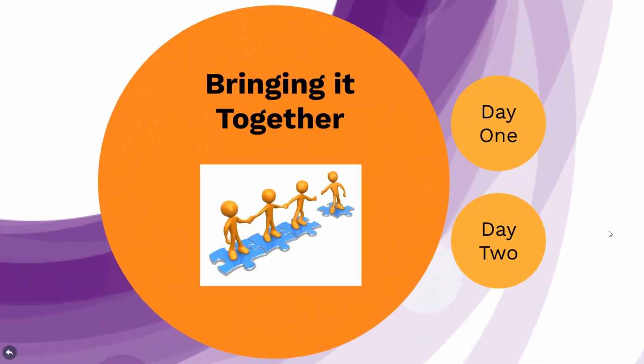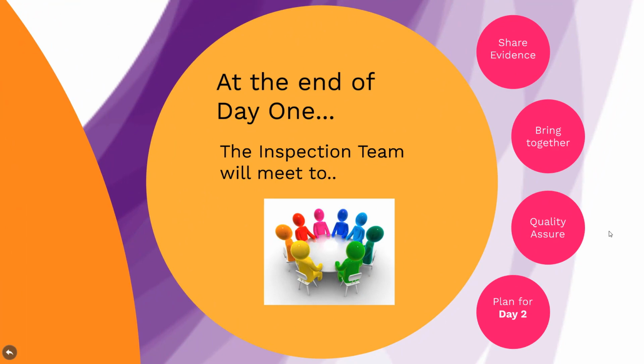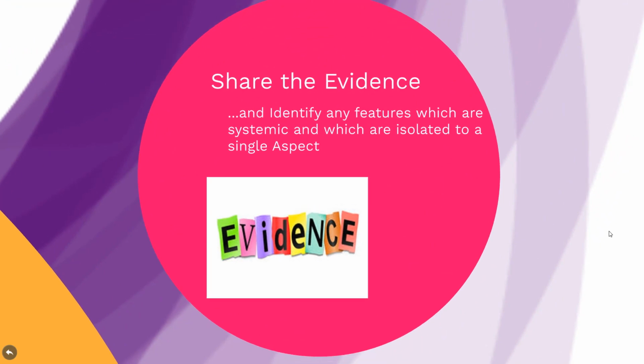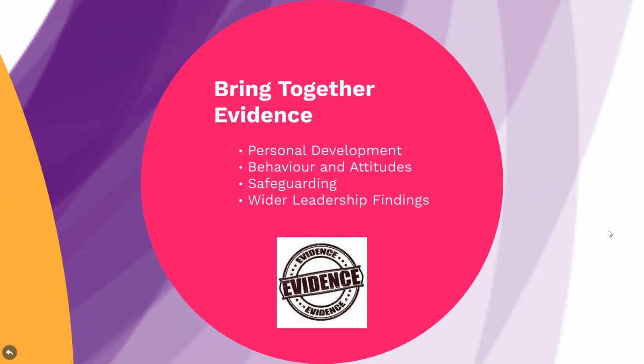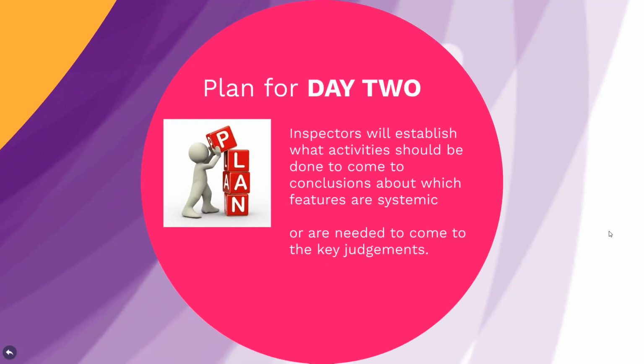Bringing it together. At the end of day 1, the inspection team will meet to share the evidence and identify any features which are systemic and which are isolated to a single aspect. Bring together evidence about things such as personal development, behaviour and attitudes, safeguarding and wider leadership findings. Quality assure the evidence and its connectiveness, and establish what inspection activities should be done on day 2 to come to conclusions about which features are systemic or are needed to come to the key judgments.